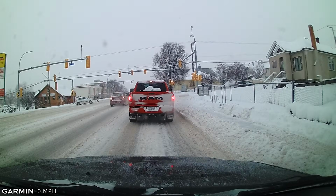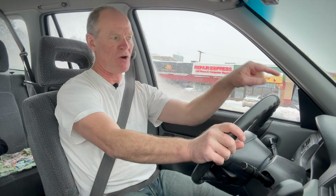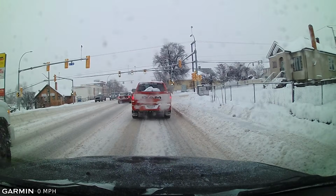And also, see, I've got this space in front of me, this one vehicle length behind the pickup truck in front of me. And the way that I can tell that is I can see the tires of the truck making clear contact with the road surface. In other words, I can see the bottom of the tires on the roadway.